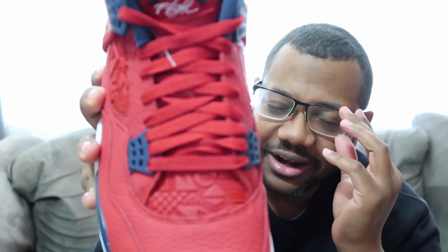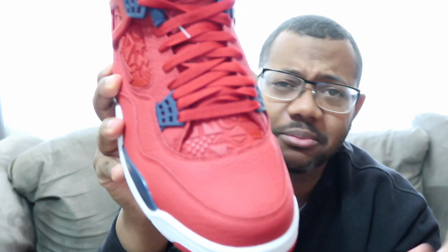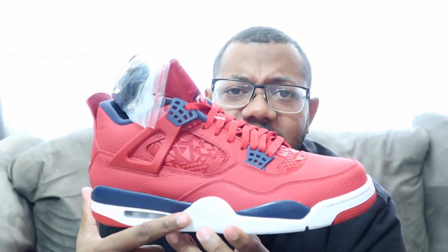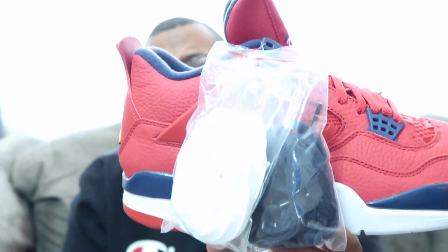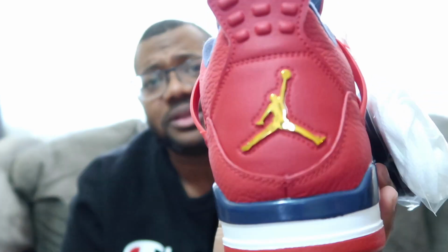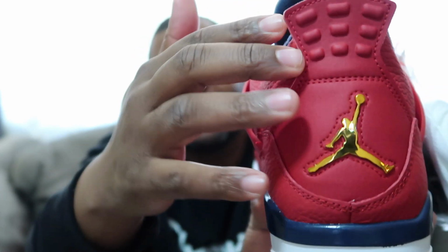Which is really different. I don't know if this actually symbolizes anything with the FIBA tournament. My guess is that it does, but it is still a good shoe. The red upper, the blue midsole, the white here as well, and then you've got the red, white, and blue on the outsole. You got multiple laces, which is actually pretty different. You don't see that too often with the Air Jordan 4s, but it did come with it, and you've got this really nice gold Jumpman here with the red panel.